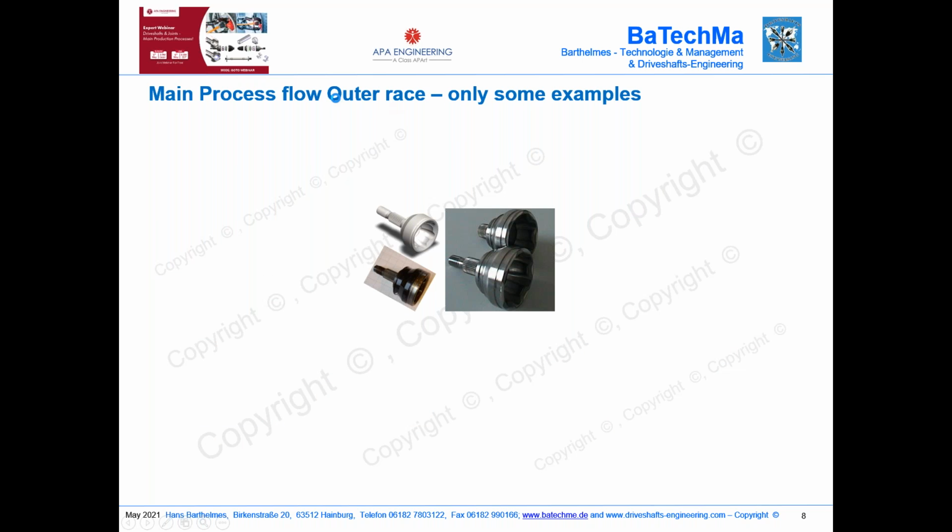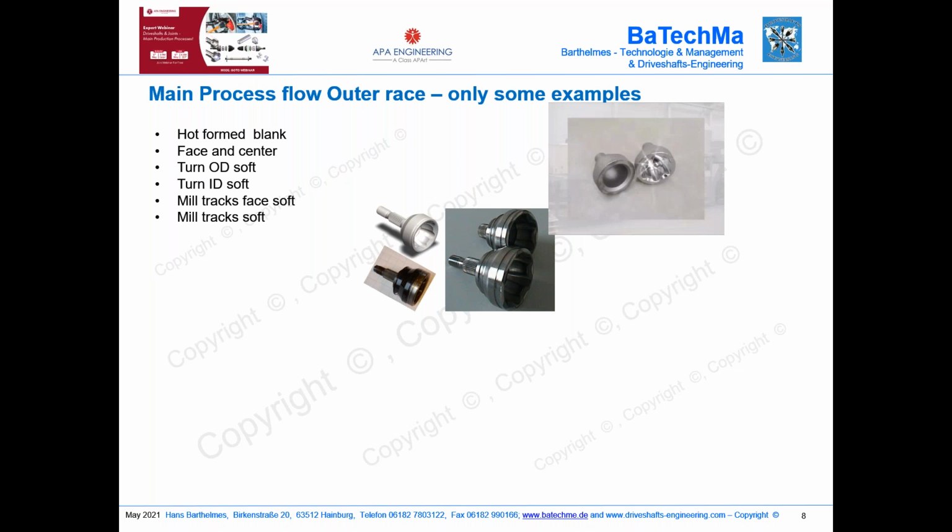And we talk about the outer race. The outer race is started with a hot form blank. That's currently the efficient production route: face and centering. You turn off, you turn the ID, and you mill tracks, face and mill tracks soft, as you can see here.